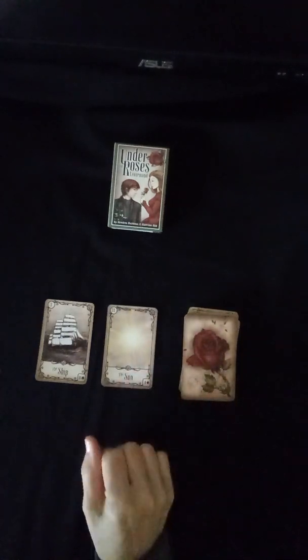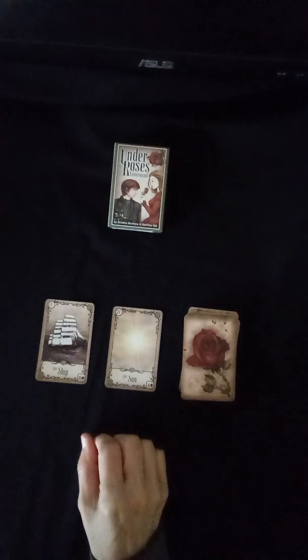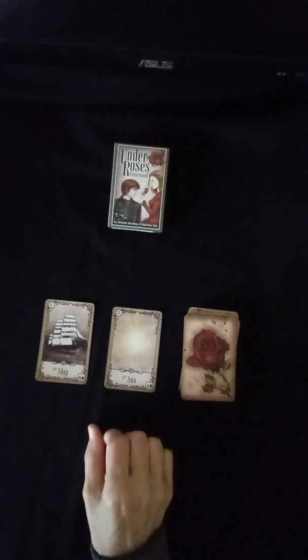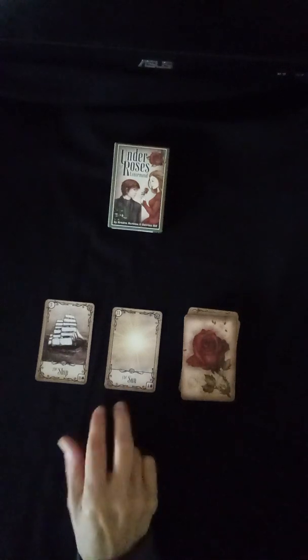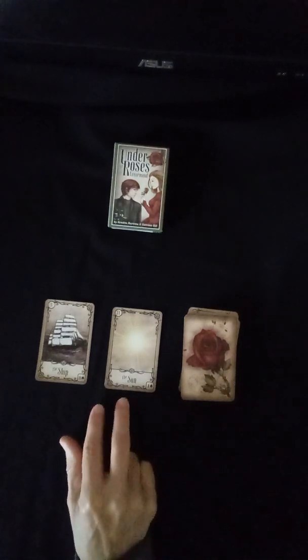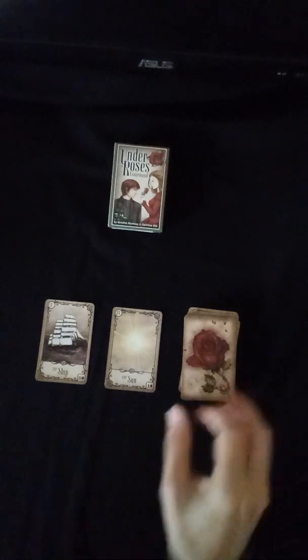The ship in combination with the sun, this could be a summer vacation. This could be a trip to someplace warm. The sun also represents success and happiness, so this is going to be a successful trip. This is going to be a trip that is without complications, making the vacation extremely enjoyable.